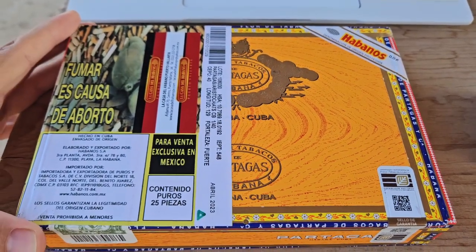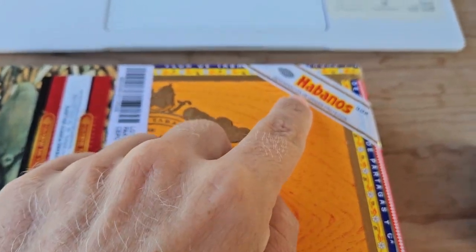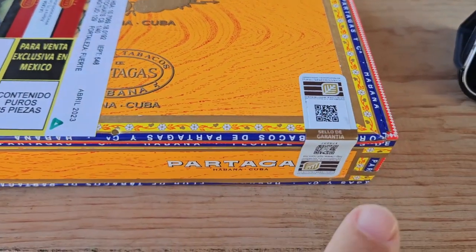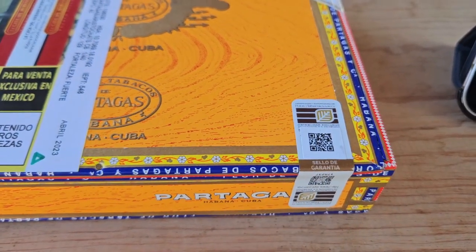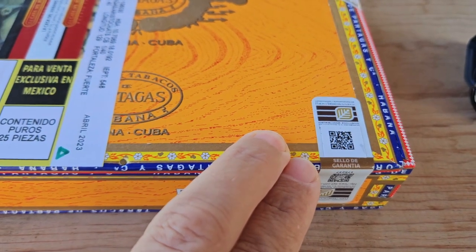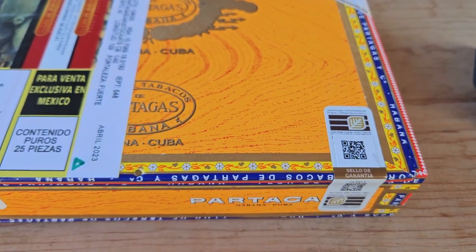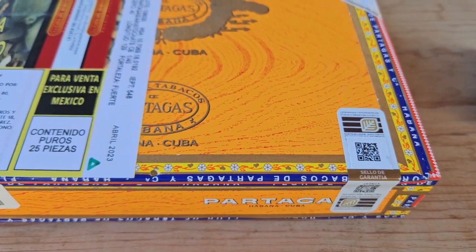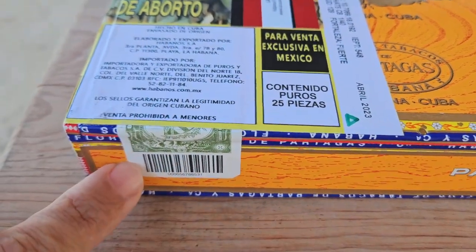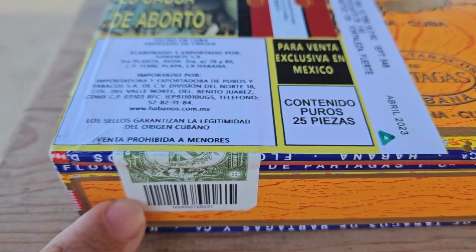And what you have here in Mexico, or how they come in Mexico, is you'll have the original Habanos seal here across the top diagonally, unbroken. The IEPT label here, which is the exclusive importer of Habanos since 1991. This is the Importadora y Exportadora de Puros y Tabacos. And of course we'll have the original warranty label from Cuba.